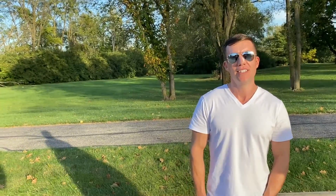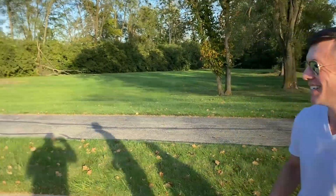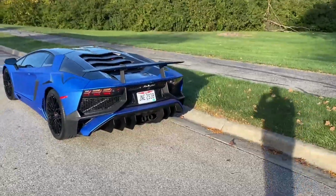Matte Metallic Aluminium. It's a British company, so it's Aluminium Blue. So let's talk about the wrap.